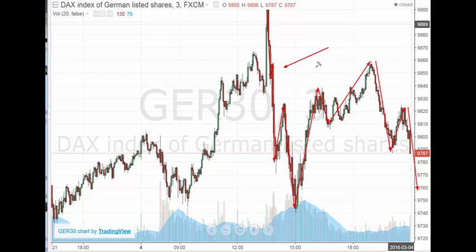I say that's rather dubious, but I'll keep an open mind about the DAX on Monday. If we start going down, I'll be selling it, because I think there is definitely a case. We've seen a peak at 9.9. A and B, actually, A and C are actually equal. Sorry, I've made a mistake there.